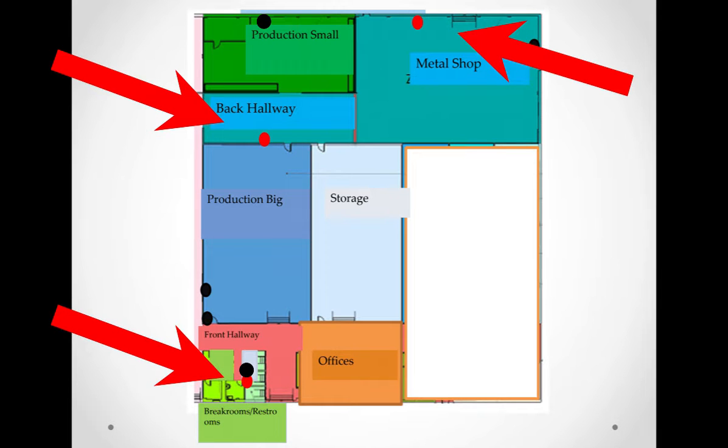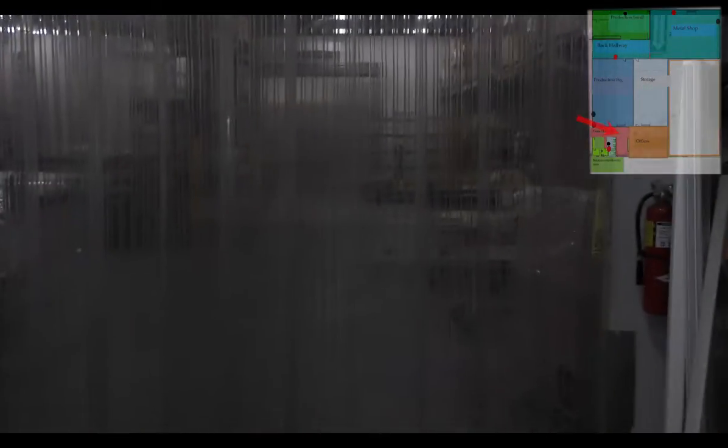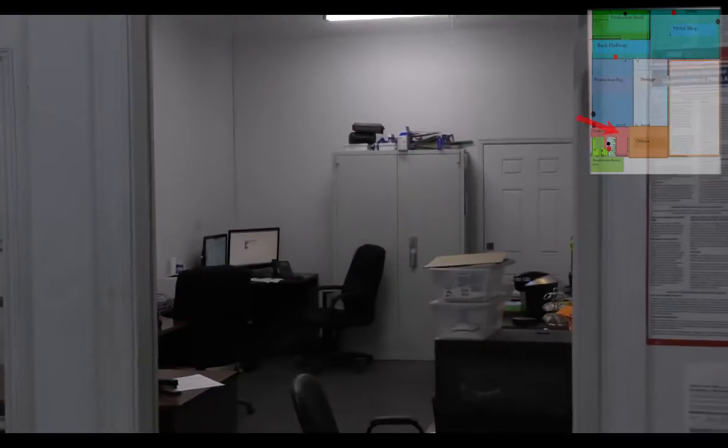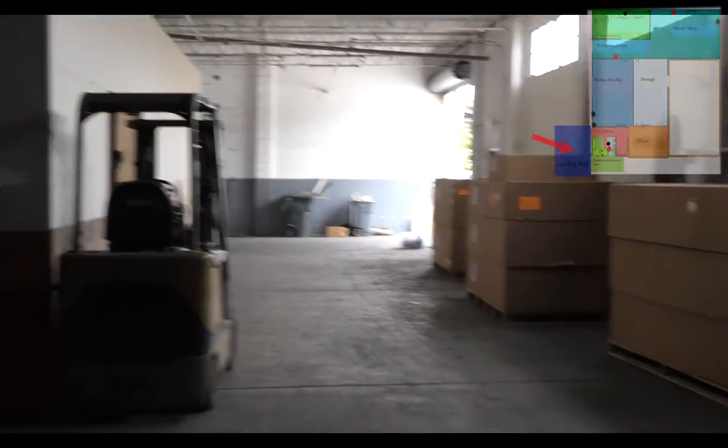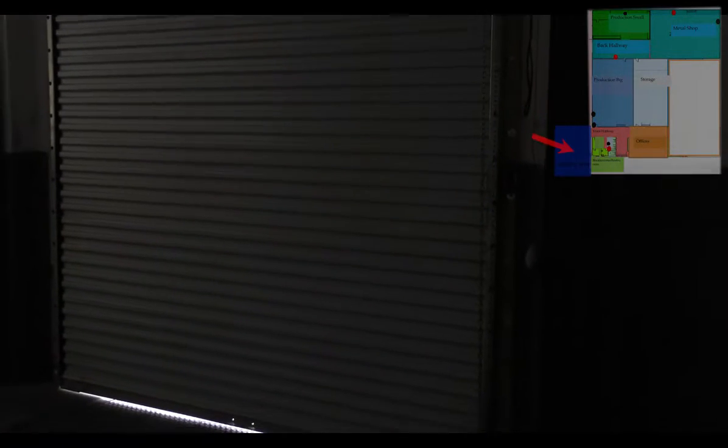We will now take a few minutes for a quick walk through of the warehouse. You enter the production facility through the front hallway. On the left is the break room that contains a first aid kit and an eye wash station, as well as the restrooms. On the right are the offices. Taking the left at the end of the front hallway goes to the loading dock. The shipping and loading area is where ready units for shipping are stored and sent out, and where products are received.